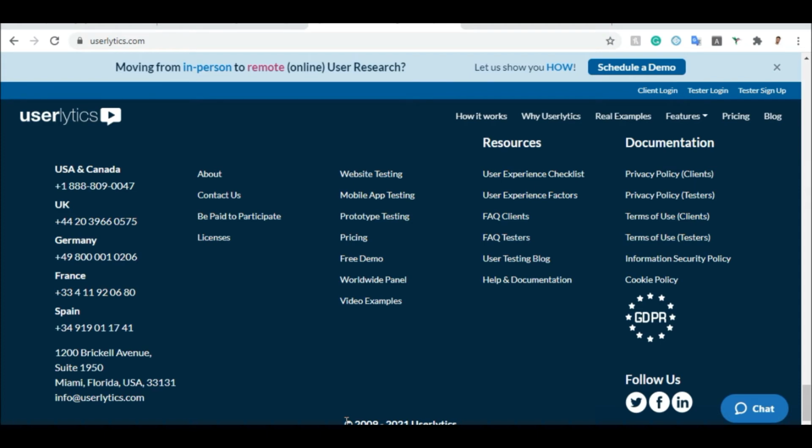So that is it, guys. This website has been running about 12 years, 2009 to 2021. That's it. 12 years or 11 years, if I'm not mistaken. I think it's 11 years.